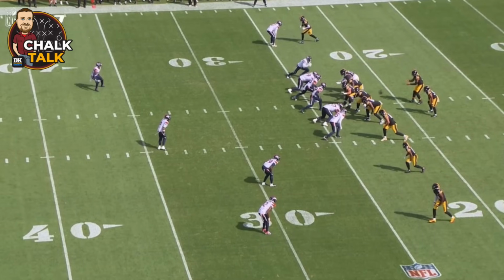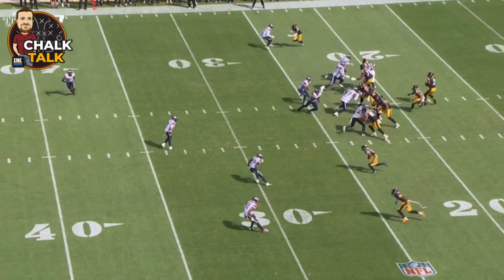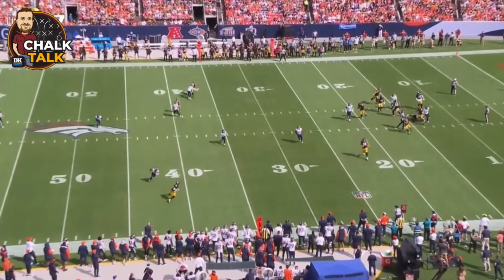First play here. Steelers are lined up in a 3-by-1. Got three on this side right there. Then you have the running back, obviously, in the backfield. The throw right here is going to Pickens, and he's running an out route, pretty deep one. And Fields, he hits his back foot, he throws, complete pass.